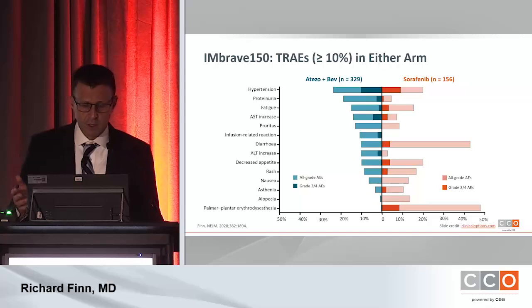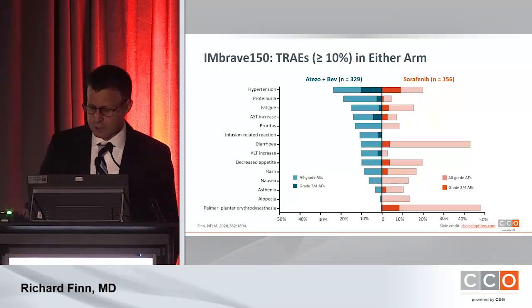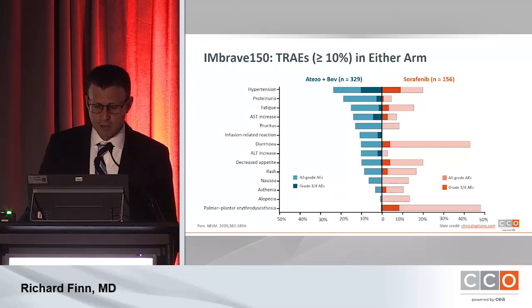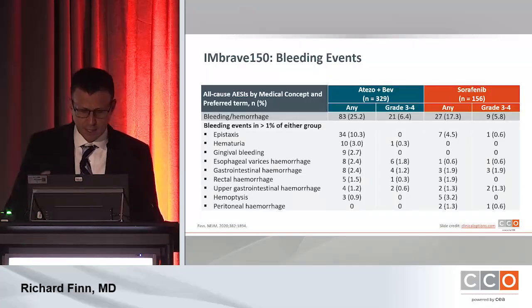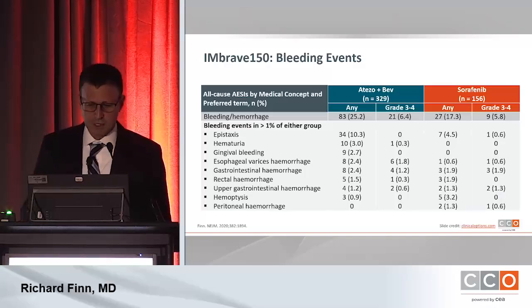IO checkpoint inhibitor. But atezo-bev is very similar to the toxicities we see with single-agent IO, with only about 10% or less of patients requiring steroids for immune-related adverse events. Now, I want to focus on bleeding very quickly because that concerns a lot of people, as it should. It can be a serious event.